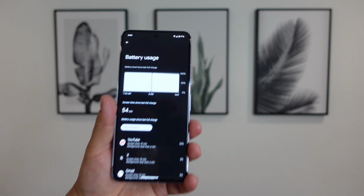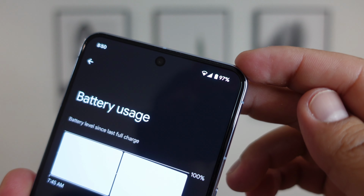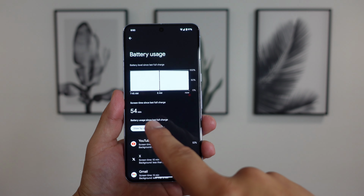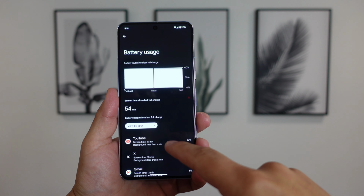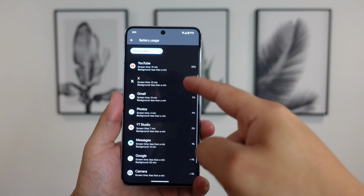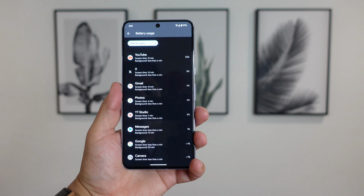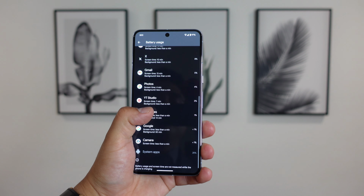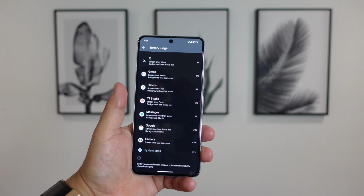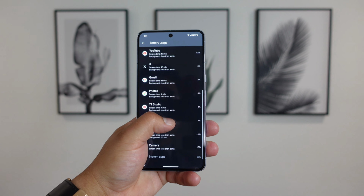All right, so jumping into my battery settings here, as you can see, the time is now 8:50 a.m. We are at 97% battery life left to get us through the rest of the day. As you can see, my screen on time so far is 54 minutes. And if I scroll down a little bit here, you can see what my usage has been like so far this morning. Used a little bit of YouTube at 19 minutes, used a little bit of X, formerly Twitter, 10 minutes, Gmail, 13 minutes, photos, 4 minutes, YouTube Studio, 7 minutes, just keeping up with the channel, replying to comments when I can, messages, Google, and the camera. And that has been my usage so far this morning.